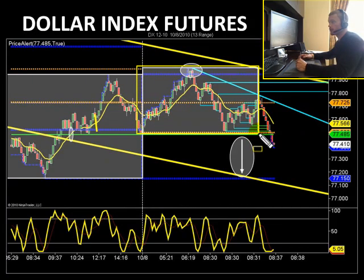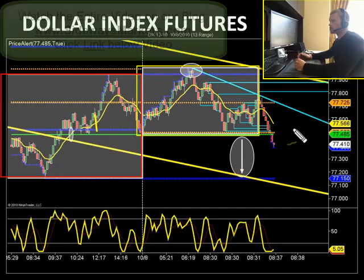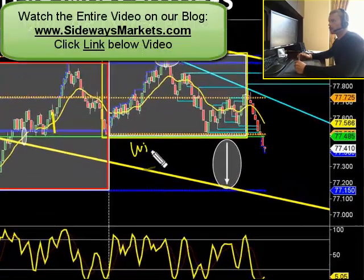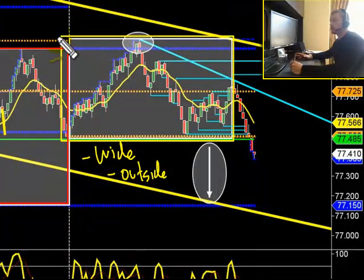There's my wide trading range. Now remember, too, we're going to compare the range today to the range yesterday. So the first thing we saw was a very wide trading range, right? Nice wide range there. Second thing we noticed, outside day. Right, we did actually break above the highs that we saw from yesterday. So we had an outside day.